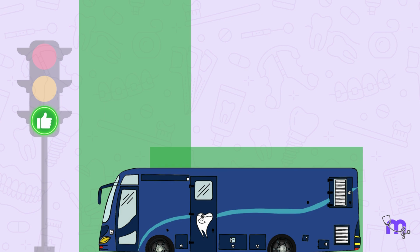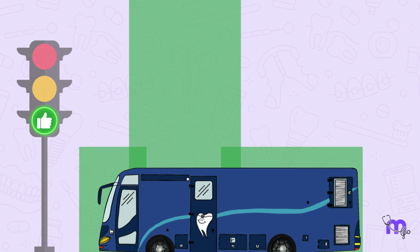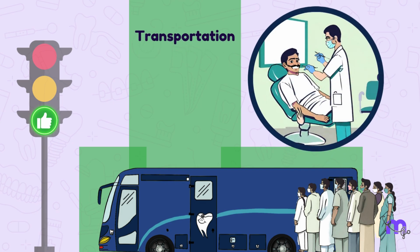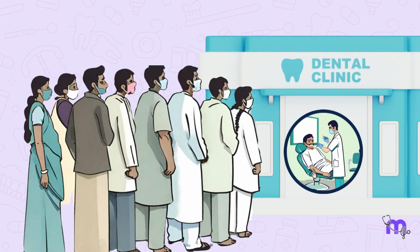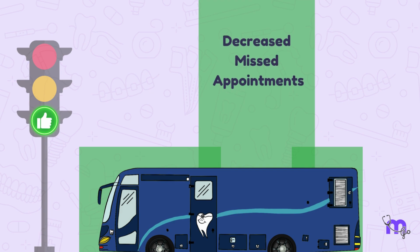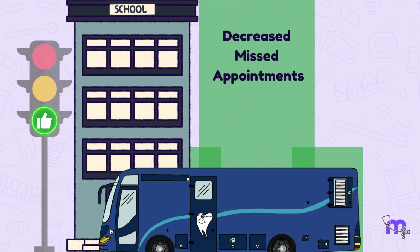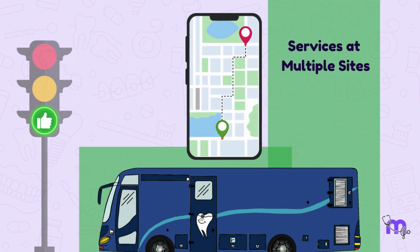These mobile dental clinics have a moderate startup cost and address one of the most important problems stated by the underserved communities, which is the problem of transportation to the clinics. Here, the clinics go to the people instead of them having to come to the clinics. These mobile clinics also help in decreased cases of missed appointments as they run in conjunction with schools. Additionally, services are made available at multiple sites, especially to the needy population.